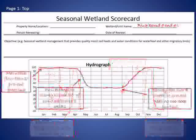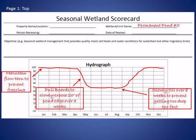So, this is another example of some wetlands you're not able to draw down entirely. They're too wet in some cases. But if you can do a partial drawdown, just to expose maybe the 10 or 20 feet of pond edge, you can get moisture response along that pond edge. So you can draw down as much as you can, and then slowly fill it in the fall.